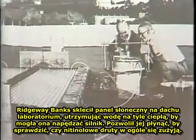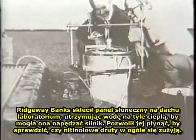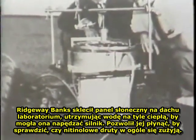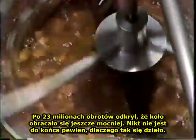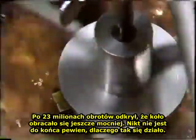Ridgway Banks rigged up a solar heater on the laboratory roof to keep the water warm enough to drive the engine and let it run to see if there would be any sign of fatigue in the nitinol wires. After 23 million revolutions, he found that the wheel was running stronger. No one is quite sure why this is happening.